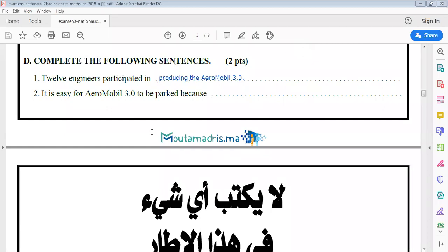Is Lubaba here? Yeah, I am. Okay, let's go. Number 2. It is easy for Aeromobile 3.0 to be parked because it's parked like a car. Because it is parked like a car. What do you guys think about this answer?